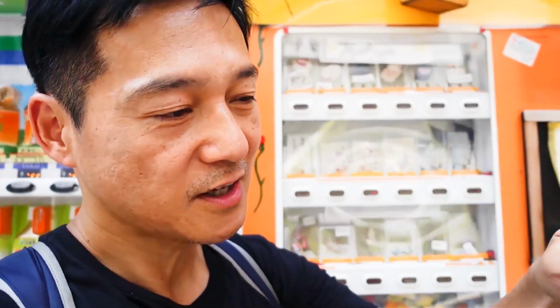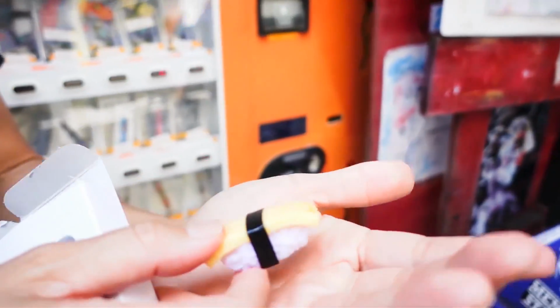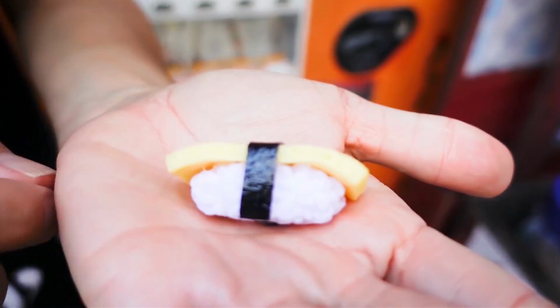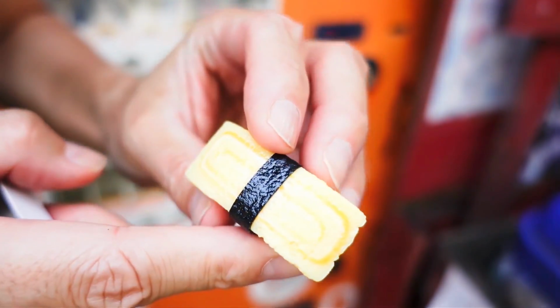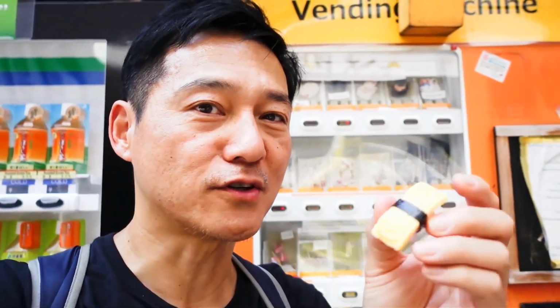Paid 600 yen for my little souvenir and I got the egg sushi magnet. Look at that, it's so cute. Wow, I have to say it is a little pricey for something like this. I mean, you can get this at the 100 yen store, but I guess if you don't have time, this will do. Pretty cool.